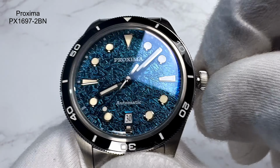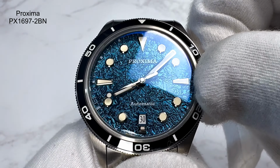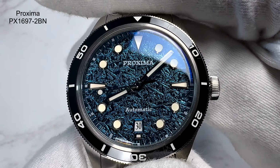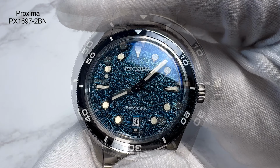But let me put the crown back in. Like I said, all done with my gloves on again. That's sort of the acid test when I do these videos. I like to see how tactile it is with the gloves on. But yeah, really, really pretty thing. But let me just pop it on the wrist quickly, guys. Give you an idea of what it looks like on my wrist.